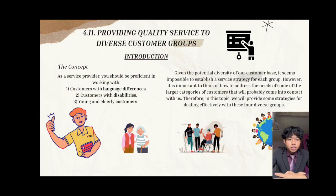Since our customers come from so many different backgrounds, we have to admit that it's impossible to create a perfect strategy for every single person. However, we must at least prepare ourselves to meet the needs of the larger groups that we often deal with. So in this session, I'm going to share some effective strategies on how to handle 4 specific diverse groups, which are customers with language differences, customers with disabilities, and our younger and elderly customers.